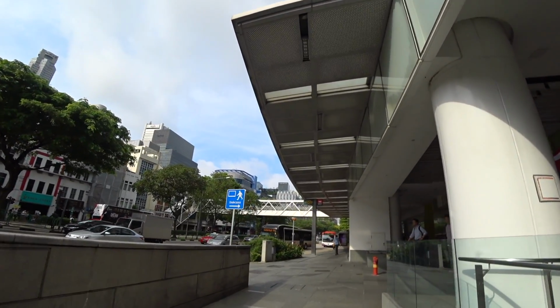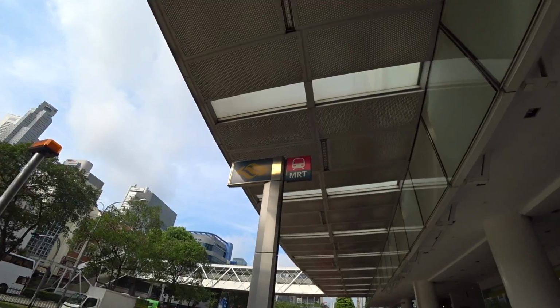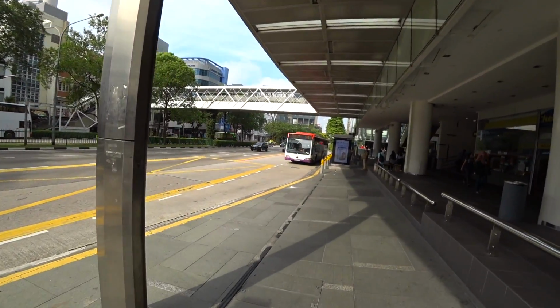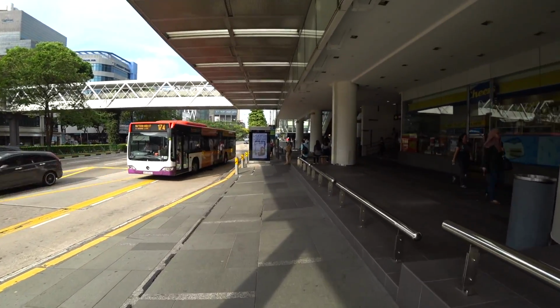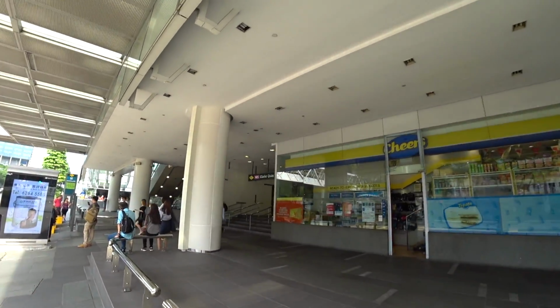So most of the MRTs in Singapore all run underground. So we're gonna walk around right now. I don't even know where the MRT is, but we're gonna wing it. Oh, well, look at that, look what I see. So throughout the city, you have these MRT signs. So this is a bus stop. So that means it's gonna be around here somewhere. As I said before, it's mostly downstairs. And there we have it.